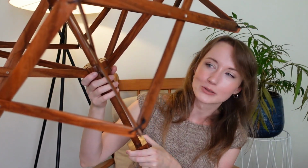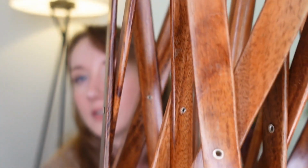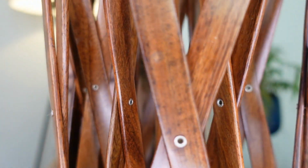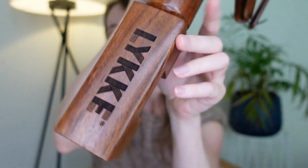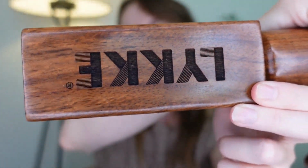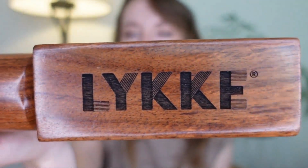All right, don't open indoors. Oh my God, it's so beautiful. The quality's so lovely. It's got the Lykke brand. Oops, nope, that way. Had it the right way the first time. It's really stunning. It's so beautiful. I'm so happy with this. So by the way, there's no instructions in here, so I'm just winging it.